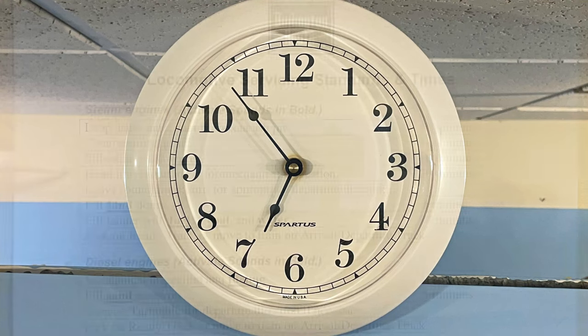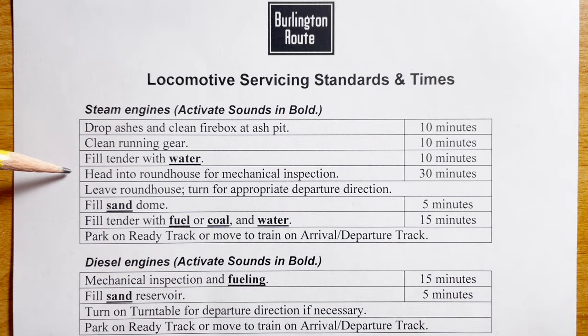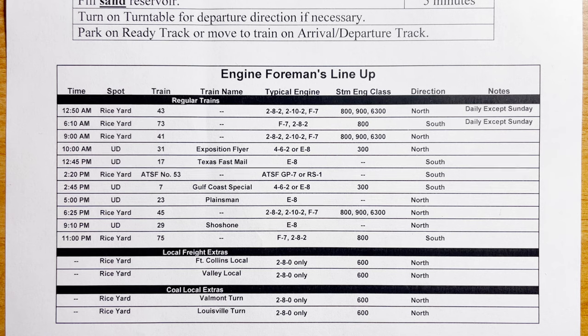For the next 30 minutes or so, the Roundhouse crew will inspect, lubricate, and make minor repairs to the engine. Here's today's train lineup. We can use 6308 for train number 41, called for 9 a.m.